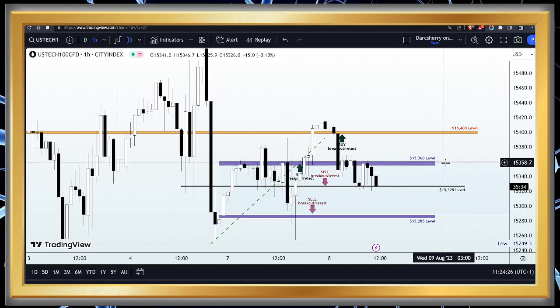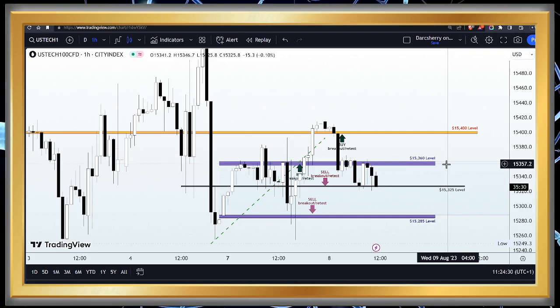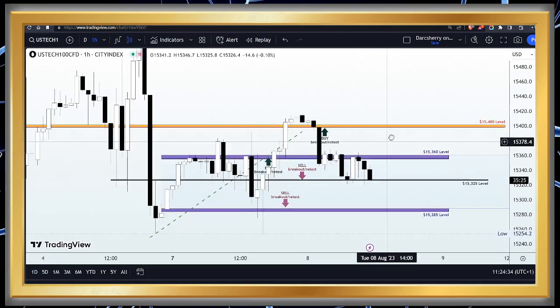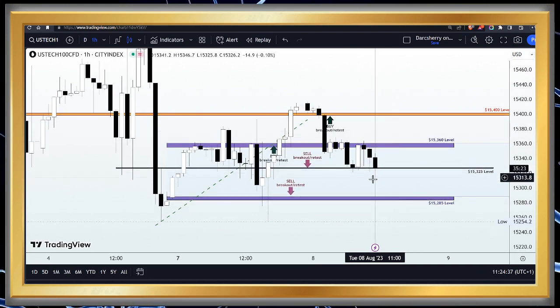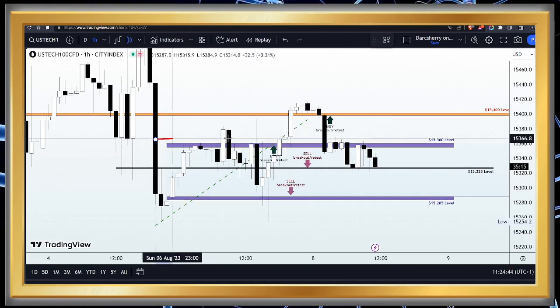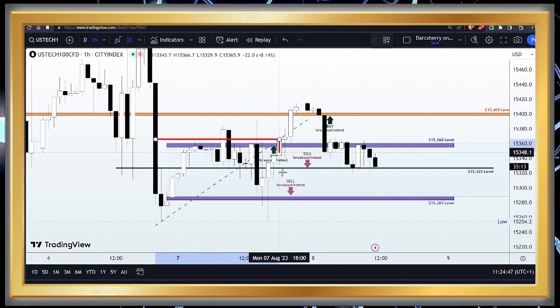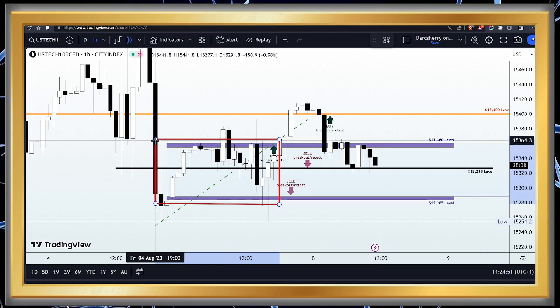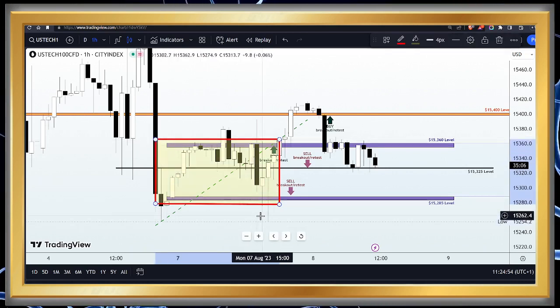As long as price remains below the key level, we want to look out for patterns and structures that will support the idea of selling. Now, let's run through what really happened during our live session yesterday. What did we see? At the beginning of the week, we noticed that price action was caught within a range between the 15,360 level and the 15,285 level, giving us an insight into the level of indecision at this particular point in time.